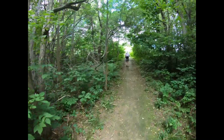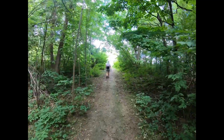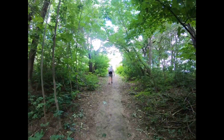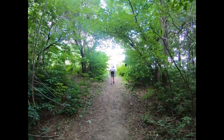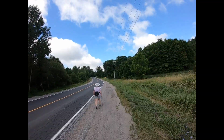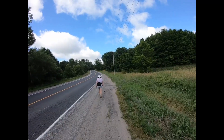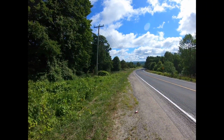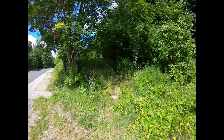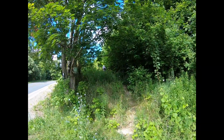We are now at Highway 9. We're going to be crossing over Highway 9 after that massive climb. We're just going to cross over and head back into the woods. Looks like we're on Highway 9 for about 50 meters here. We're going to go back into the woods. Came from down there, about a story, and just when you thought you couldn't climb anymore, we're going up.